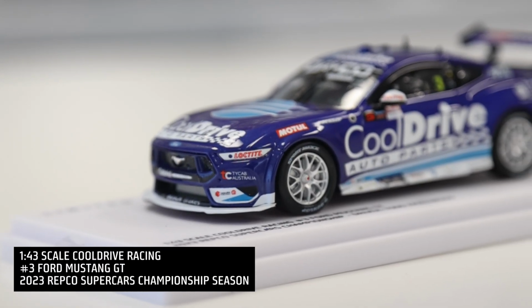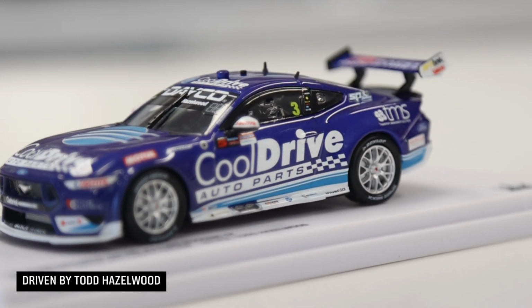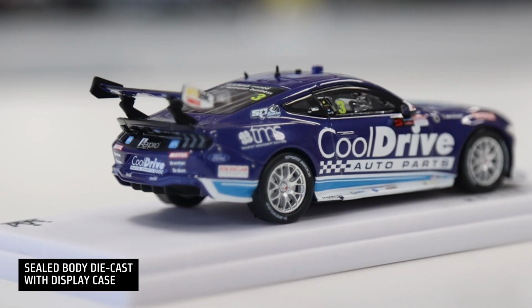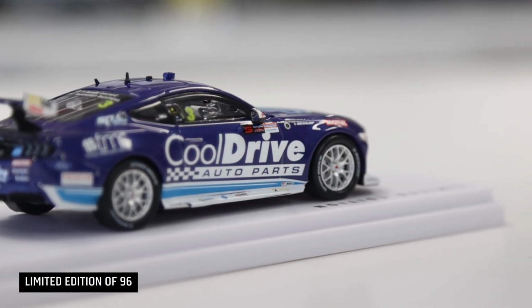So here we have two offerings from the Blanchard Racing team. We've got the number 3 car as driven by now Bathurst winning Todd Hazelwood, and the 2023 Wildcard entry that was driven by Aaron Love and Jake Kostecki. Just had to check that. These two cars are pretty damn cool.